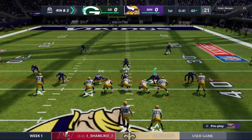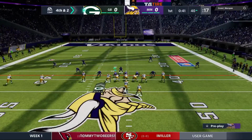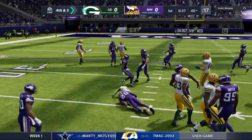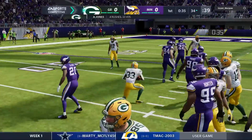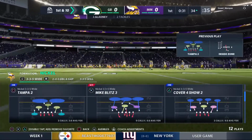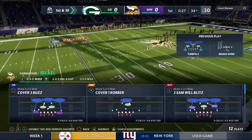Feeling like they're not quite in field goal range yet. They're going to go for it on 4th. They'll run it with Jones. And he gets it to the 34. Good enough for the first. Well, we kind of looked at each other as they decided to go for it, but in the end, great execution, a 6-yard gain, and it all works out.